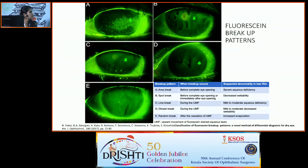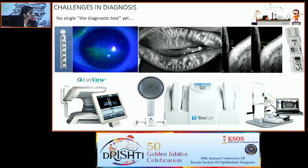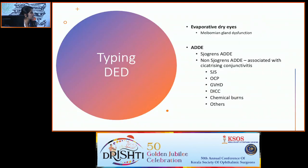And then there are again a lot of fluorescein breakup patterns that the Japanese group keeps talking about, which can probably give us an idea of which layer may be deficient. So there are a lot of tests that we've talked about, but unfortunately there's no single dry eye test that is diagnostic yet. It's not that we really need very huge high-end equipment to diagnose. A good clinical examination is enough. But for me, meibography is the only thing which is very important amongst all the non-invasive tests. So once we've done the tests, now we want to type whether it's evaporative or aqueous deficient.